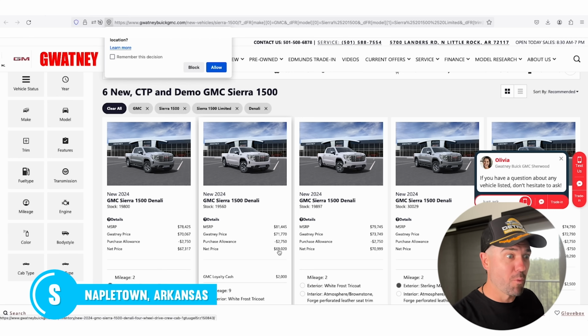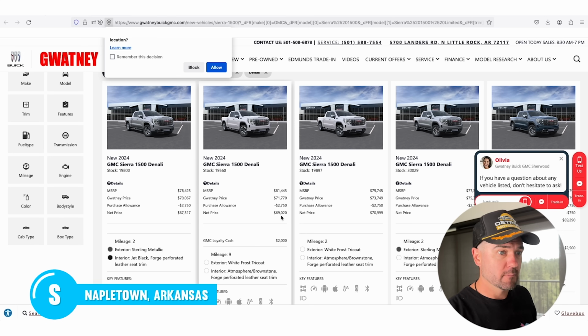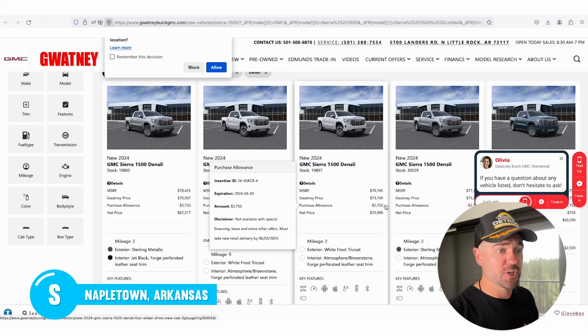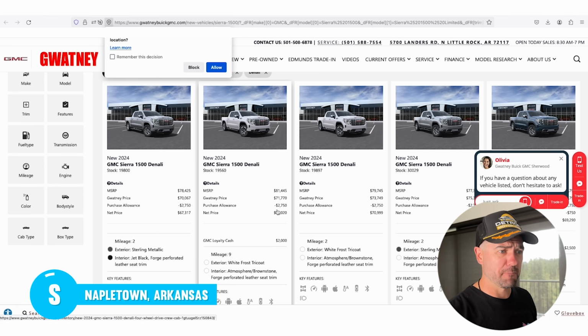But wait, there's more. This one is even better. $81,445 MSRP, net price $69,000. That's like $12,000 plus off. This one's $9,000-ish. This one's $5,000-ish. But yeah, $12,000 off. It's gonna be tough to beat, but we have one more to check out.